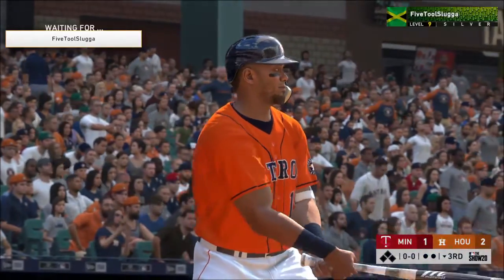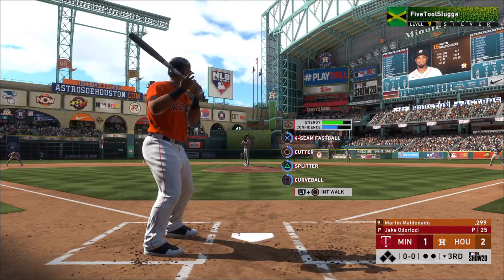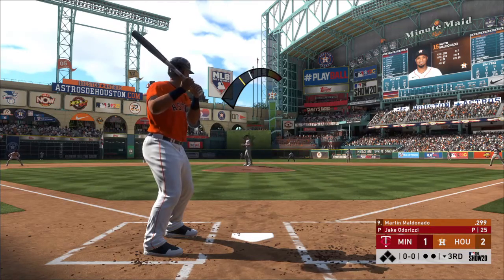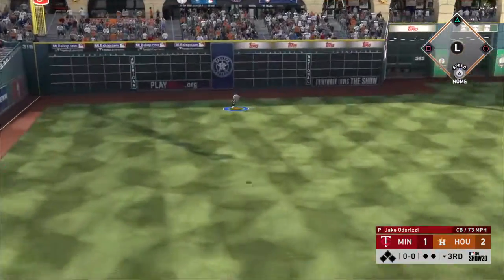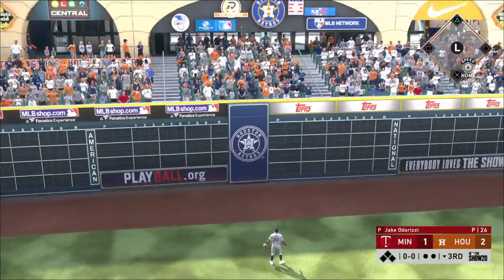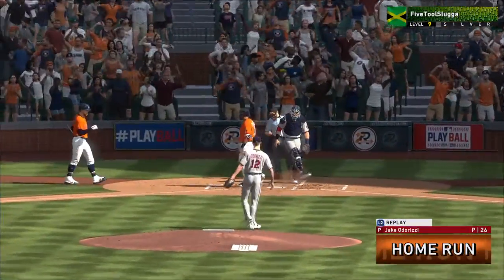Bottom of the third now, and up next, the former Angel Martin Maldonado. The catcher, Martin Maldonado. First pitch coming, here it is. Here's a shot to left field and deep. Look at this. Gone as it's into the Crawford boxes.